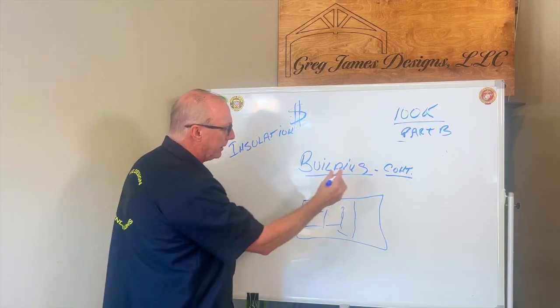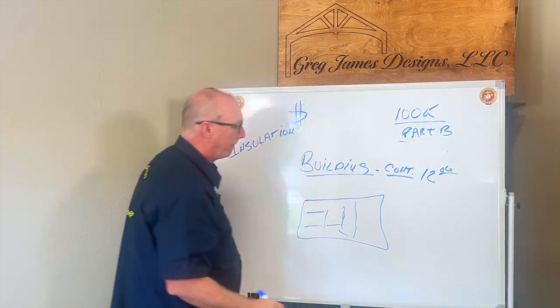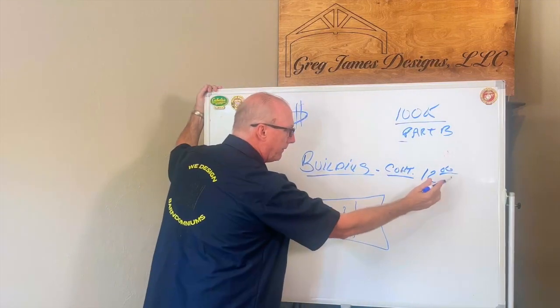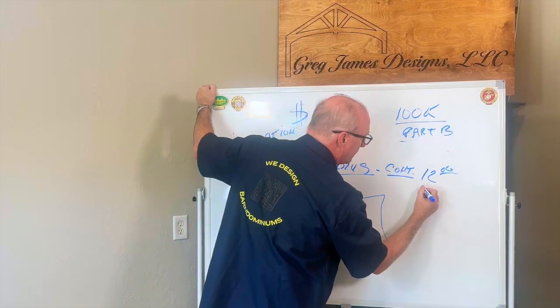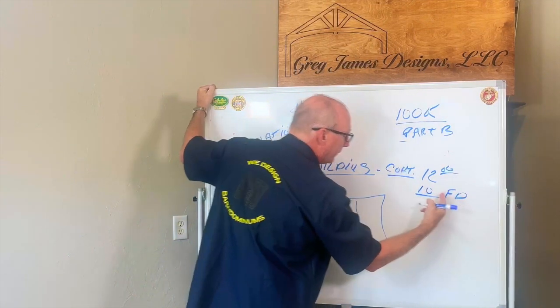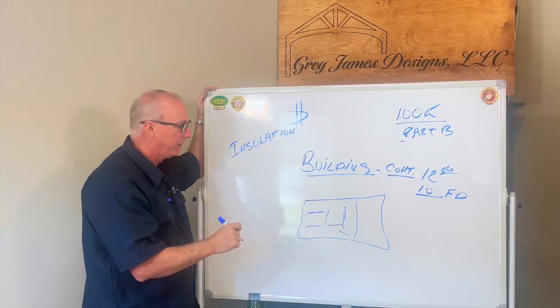Let's say the building contractor is going to charge you $12 a square foot to put the shell up. Let's say he charges $12 a square foot just for erection, okay? And let's say for another $10 a foot, you get the foundation, okay? So you're at 22 to 25 bucks a foot. That's probably extremely low, okay, but I'm just doing it for example.